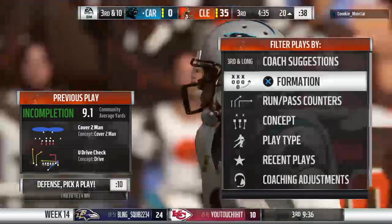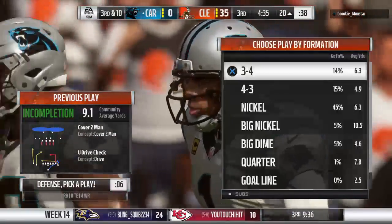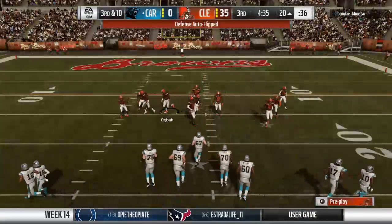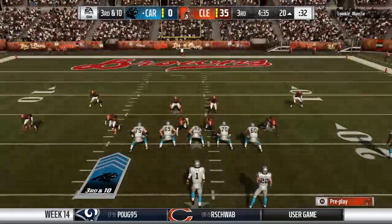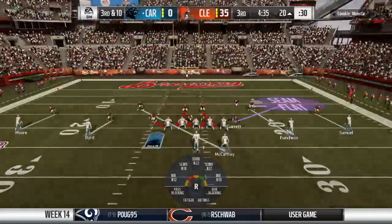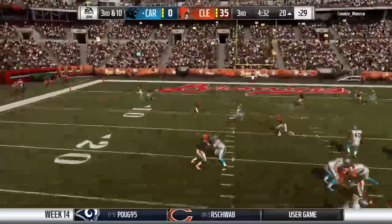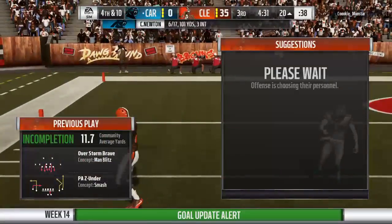Now a 2nd down throw for the end zone, but it's incomplete. The chance of wasting this great starting field position, a real threat. This is 3rd and long. This is Newton off the play fake to McCaffrey. And the 3rd down pass falls incomplete.